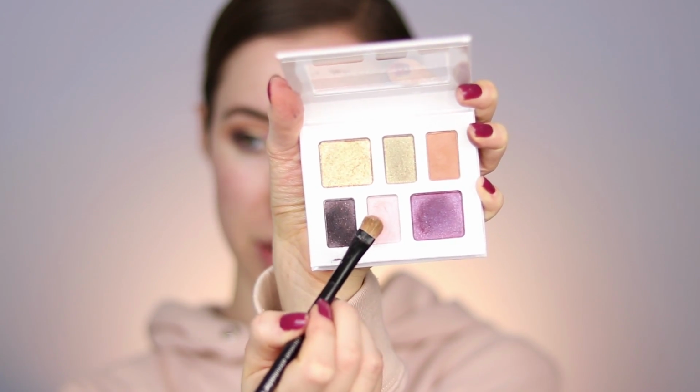I'm going to take this pink shade right here, and I'm going to put that in the inner corner of the eye. This is turning out very, very unique. And then I'm taking some of that golden green shade, kind of bringing it more toward the inner corner. Well, this eye look is very unique. I'm going to go ahead and clean up all that fallout under the eye. There's quite a bit, actually. I'm just going to take my finger and kind of press down the edges.